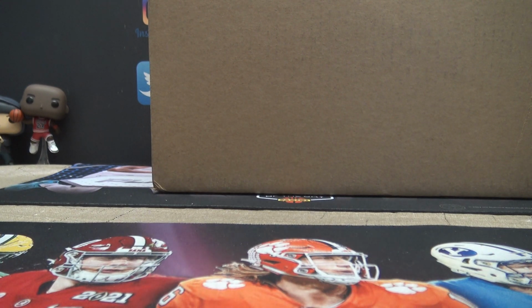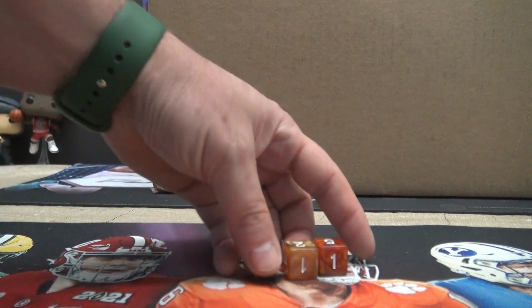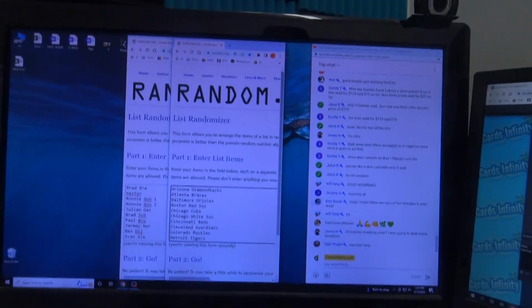All right, this is a 20 box case, retired players. Just came out today, Archives. Gonna click it 7 times.